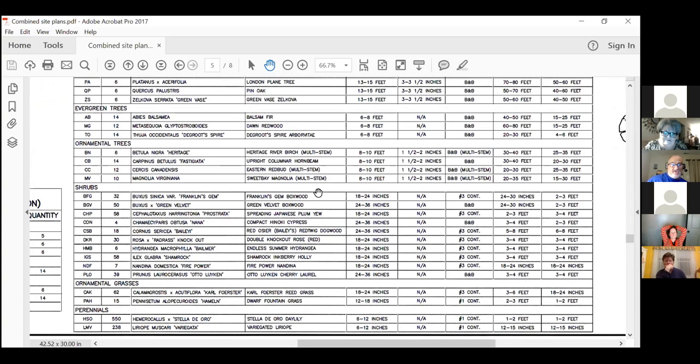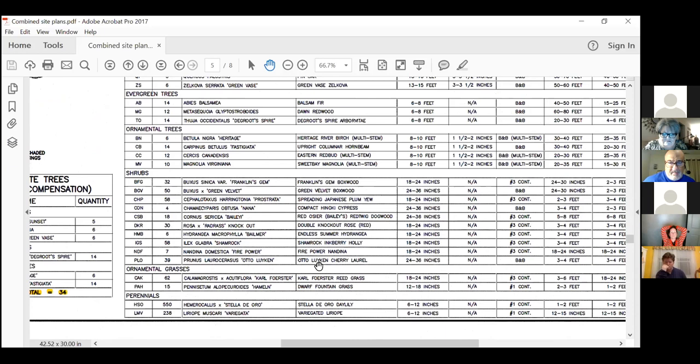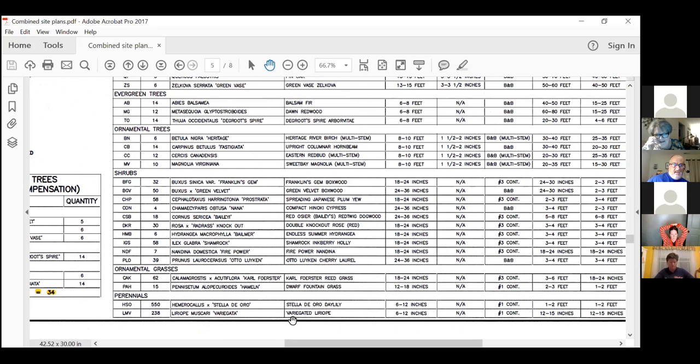Okay. Most of them look to be native. They've got the endless summer hydrangea, which also is called deer food. They do have the spreading Japanese plum yew. I question any plant that has Japanese in it, if that's really a native to the area. So I try to encourage natives. Cheryl got really mad here because for the perennials, they only had 2: daylily and, I don't know, whatever this one is. So they only had 2 of these.